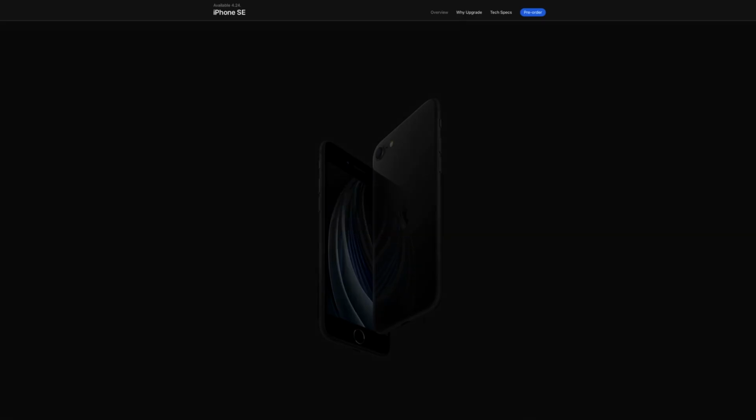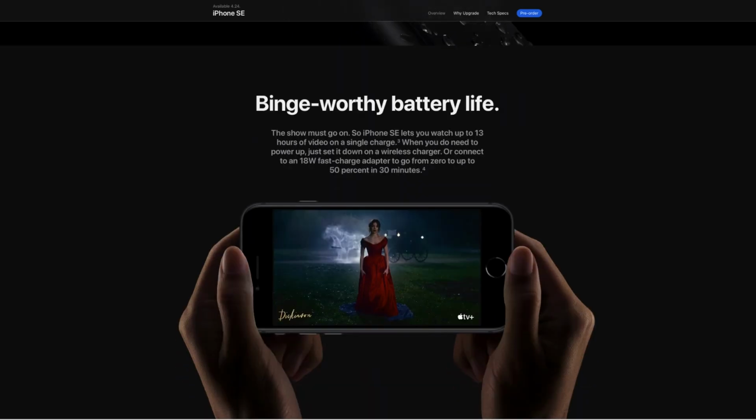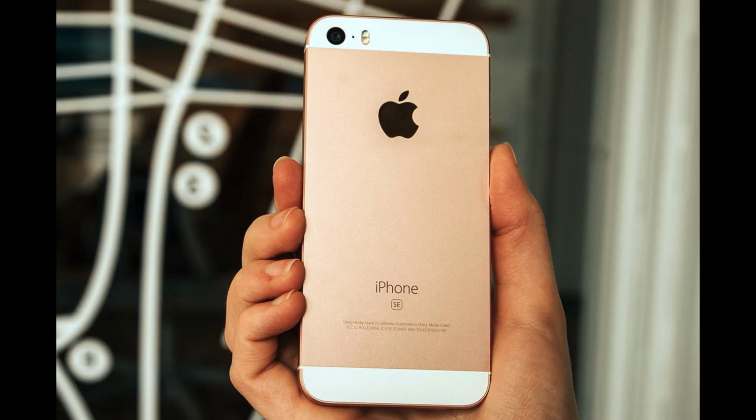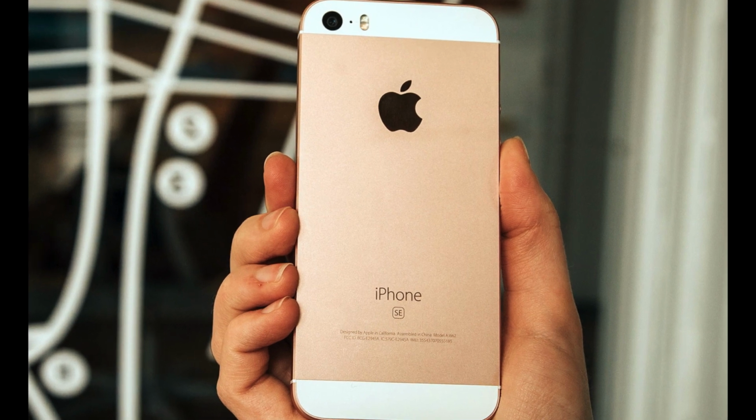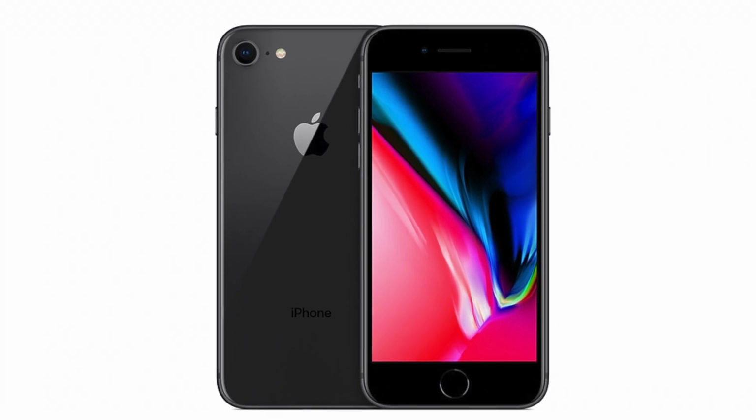The phone is the second generation version of Apple's infamous iPhone SE. Now, the iPhone SE did so well because it was cramming everything from the 6S into a 5S shell. The iPhone SE second generation is simply doing the same thing. It's taking everything good from an 11 Pro and cramming it into an 8 shell.